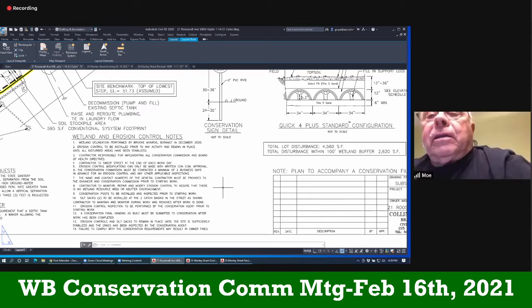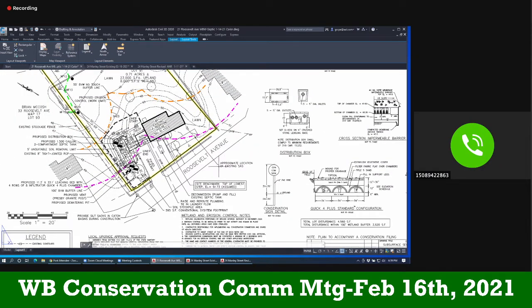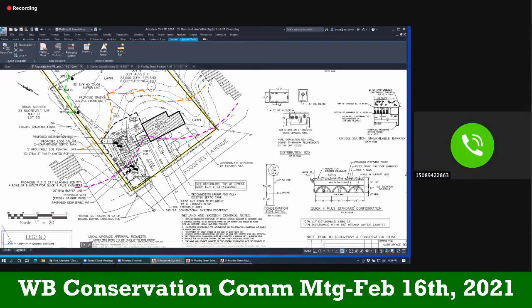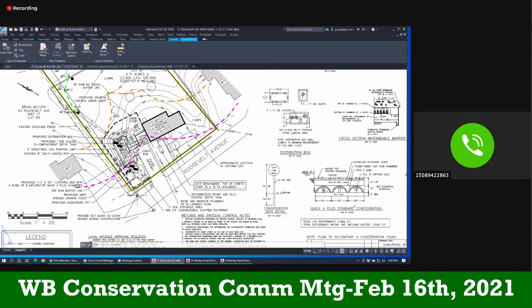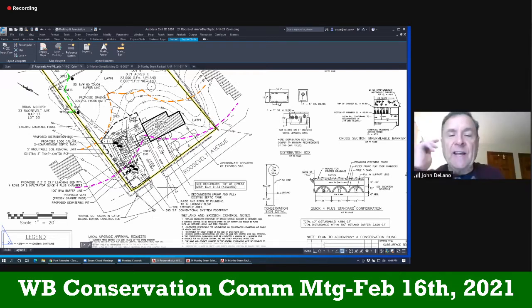John, anybody else have any comments? I have a comment not related to this particular filing, but that drain pipe, do we see many of those? The town has quite a few of these drain pipes that lead from catch basins in the street through private property out to wetlands. So it's feeding directly into the wetlands from the street with no settling device or anything? That is correct.